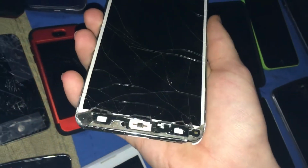Galaxy S3 works fine, mint condition. Galaxy S3 works fine, mint condition, running CyanogenMod 11. Galaxy S4 mini, bad condition, works fine. Purple Galaxy S4, mint condition, works fine other than the two touch buttons. Galaxy Note 3 surprisingly works fine, it's just in really bad condition. Note 3, not that great condition, works fine.